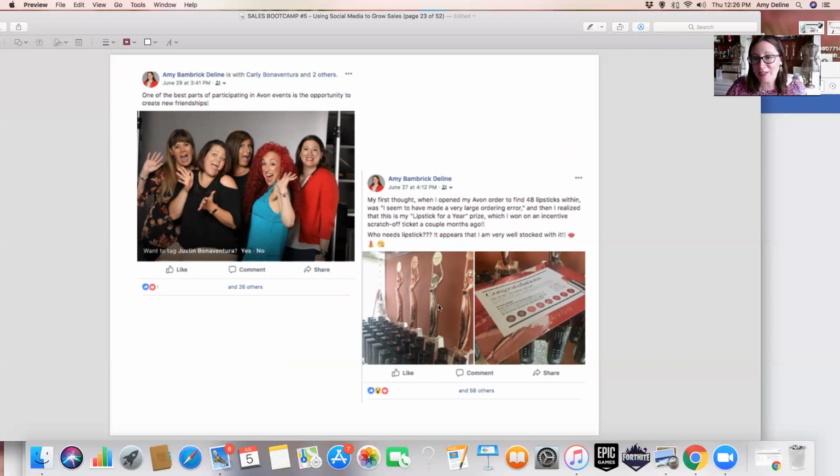Here's another fun recent thing. I got all these lipsticks as part of the Build Like a Boss incentive scratch-off ticket. So I post a picture with all these fun lipsticks here and how I was a little confused. I thought I made a mistake. Again, this communicates a huge message to people who are scrolling through my feed. They're going to be drawn in by this image, this picture I took of all these lipsticks. They're going to be curious about that.